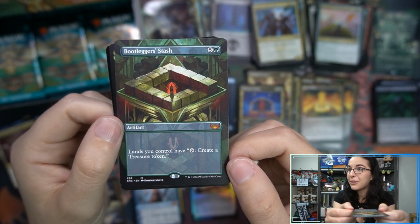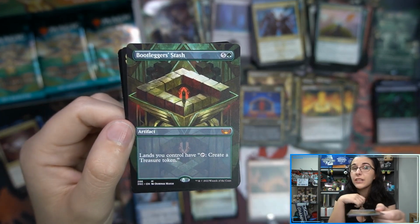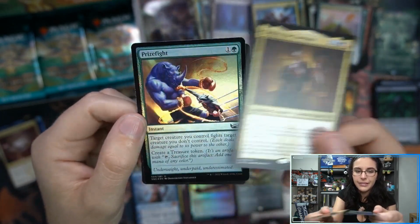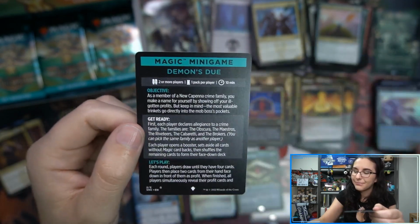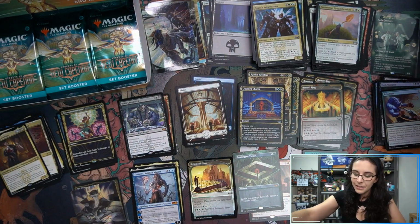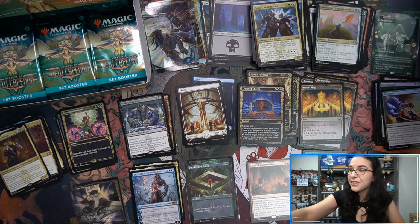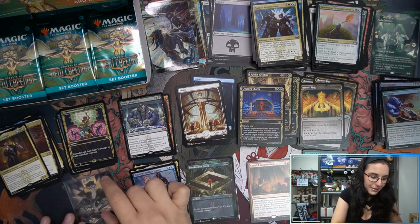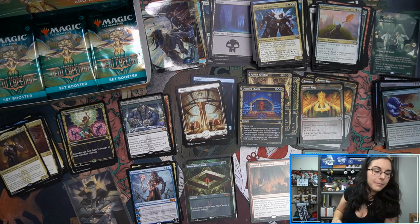All right. Hot mythic here. Lands you control have tap, create a treasure token. All right, that makes sense. It costs a lot, though. Nice. Bootlegger's Stash. Then we have Evelyn, the Covetous. Prize Fights. Underweight, underpaid, underestimated. I like it. Not underweight, though. Can we fix that? I'm working on it. We're going to sleeve up the Bootlegger's Stash, because why not? Of course, there's still a week and a half to release, so who knows what prices are going to do. Sometimes stuff goes up, sometimes stuff tanks super hard. I'm sure people will get a feel for things this upcoming weekend.